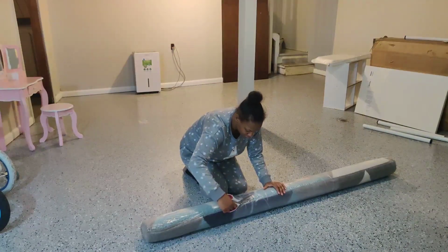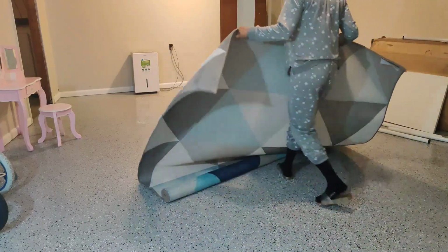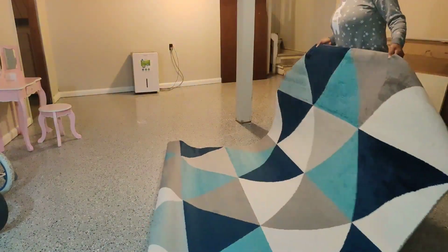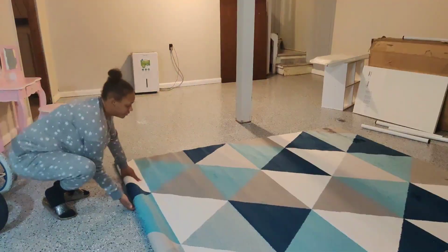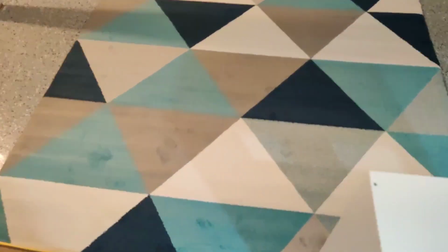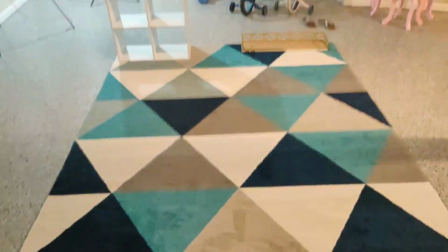Now that the space is clean, I can start decorating, and the first stop is this rug. Y'all, I am obsessed with this rug, okay? My daughter's favorite color is turquoise/blue, so I just really feel like this was a good fit for the space.